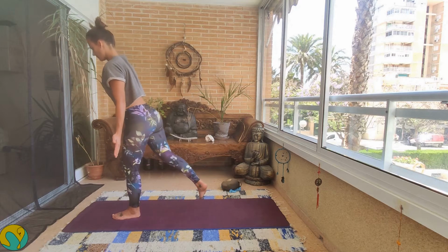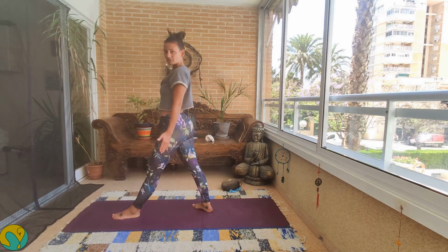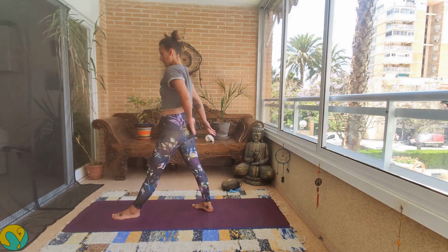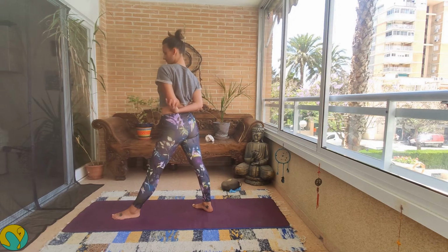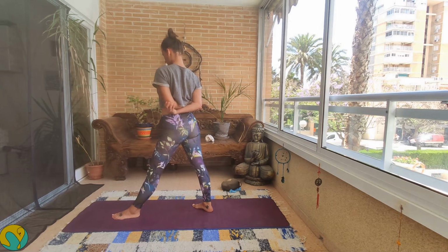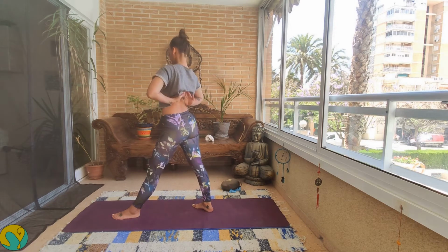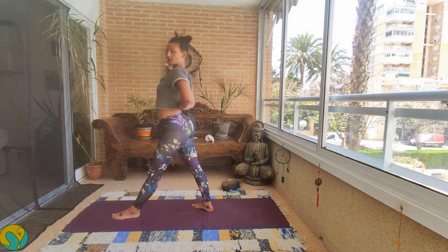And then one step back. Your right foot is in a 45 angle, looking still towards the long side of the mat. And then you can hold onto your elbows like this. Or if you want to go a bit deeper, you can even press your palms together like this. And then really open your shoulders.